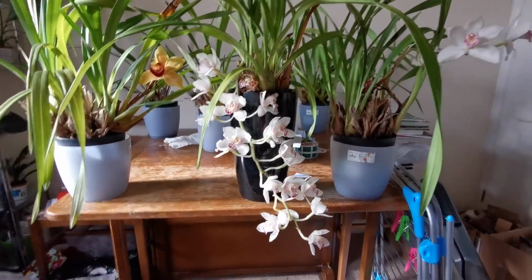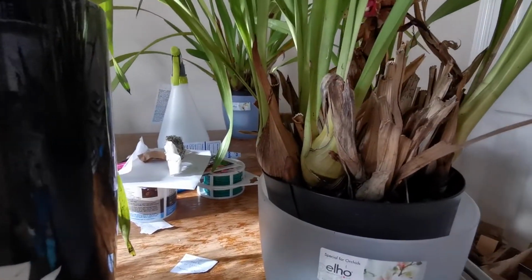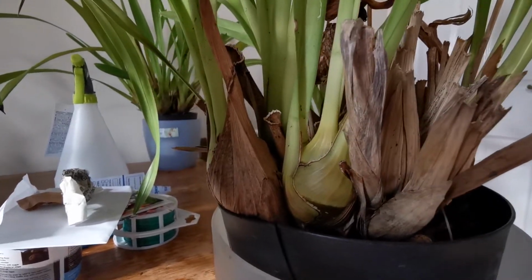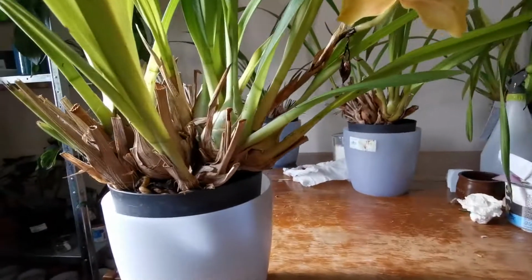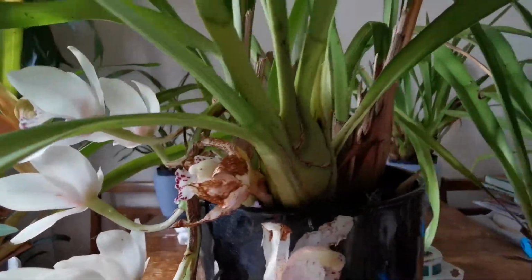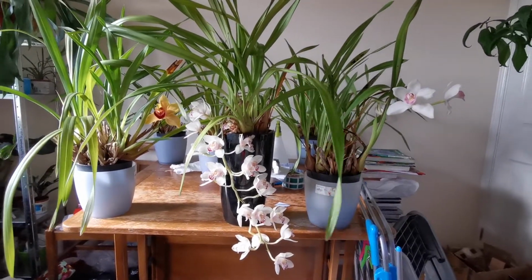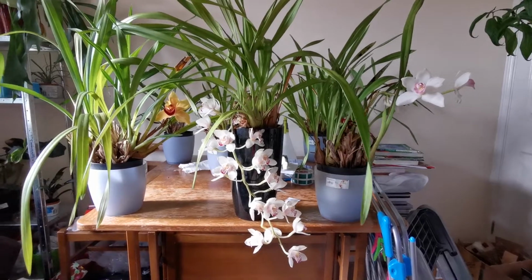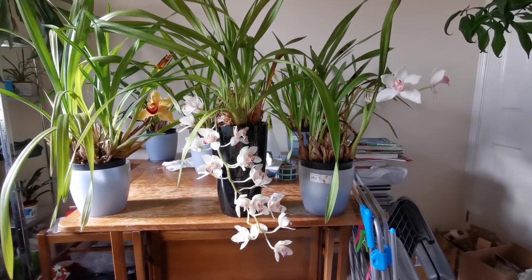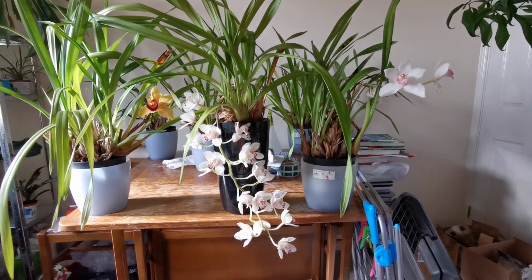Cymbidiums would need to be repotted at least once every 2 years, and as you can see, my plants are really getting pot bound, so they absolutely need repotting, and I will hopefully do a video soon, because the best time for repotting cymbidiums is just after flowering in spring, and now the plants are in full bloom, so I think in about 1 month, 1.5 months I will go for the repotting.